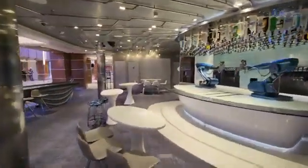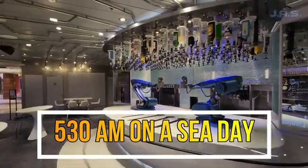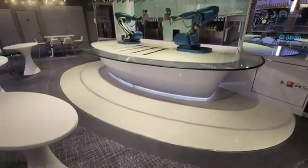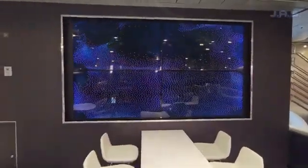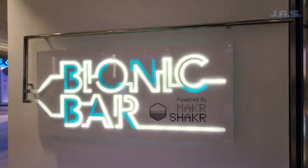If I'm not mistaken, I believe this actually pioneered on this ship. This was the first of the Quantum class ships, Quantum of the Seas, and this is one of their staples, just their technology, the Bionic Bar. I've seen this on every other cruise ship I've been on with Royal Caribbean besides Mariner, so nothing really new to me, but either way it's still cool to see.